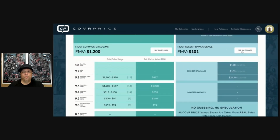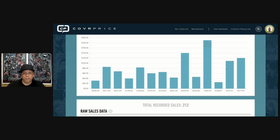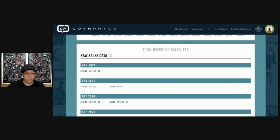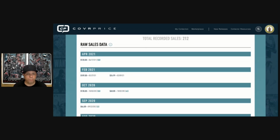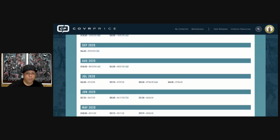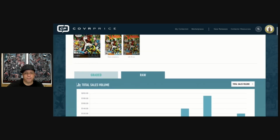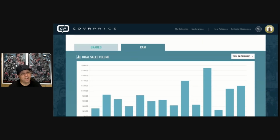You've seen raw about 101 is the average, but 101 is kind of low. There's been quite a few sales too. It's moving along, definitely. So in April, you saw a sale of $120 for an 8.0 copy, which is a good entry point. February, you saw a sale for $109, $130. I've seen higher asking prices now, $140. I would say right now the entry point on this book is about $140 to $150. And that's probably in that 7.5, 8.0 range.